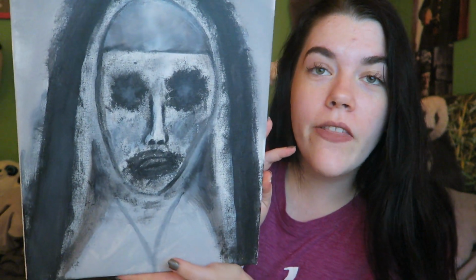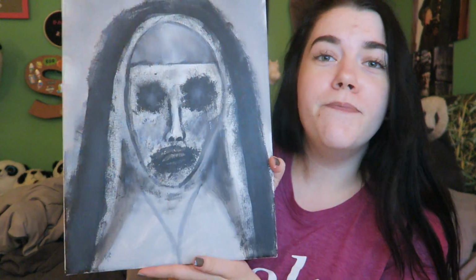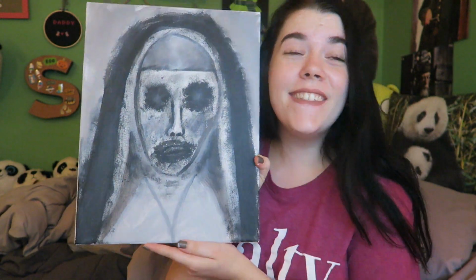Okay, I added a little gray in the center and then put black back over it. It captures it a little bit more, like the scary, because she has really beady eyeballs, like you can barely see them. But I didn't have a light color, so I just went with the gray. But yeah, that's it. You can tell it's inspired by it. Definitely not a replica or anything.